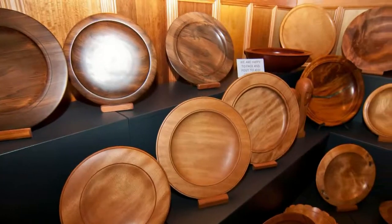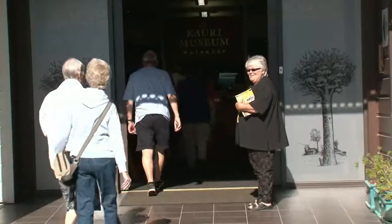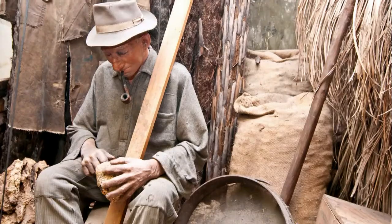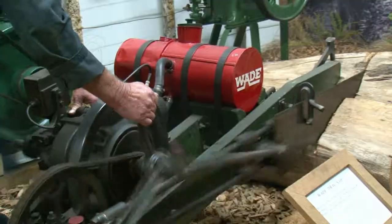Located just 90 minutes north of Auckland, en route to the ancient Kauri trees of the Waipoua Forest, ensure a stop at Matakohi and experience real New Zealand heritage at its very best, an outstanding attraction and a must-see whilst in Northland.